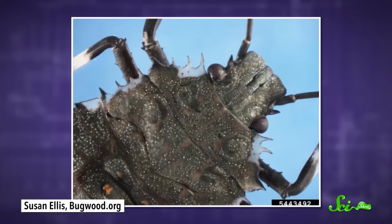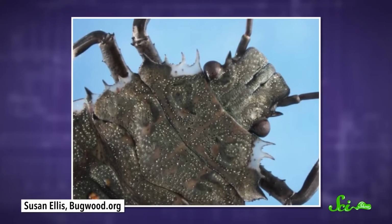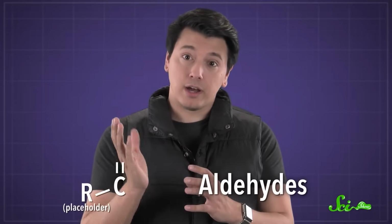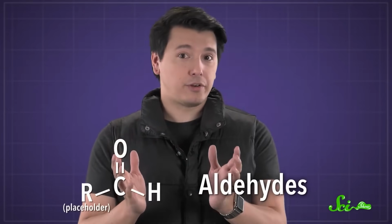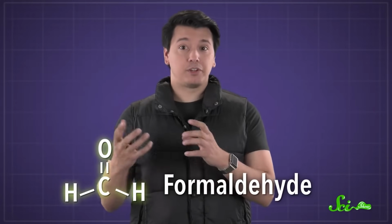The hardened shell of their broad bodies acts as a defensive armor, protecting them from predators and the elements. But their most recognizable defense is their unmistakable odor, something like a cross between cilantro and a skunk. The smell comes from a waxy liquid that contains aldehydes, compounds that have a central carbon atom, double bonded to an oxygen, and single bonded to a hydrogen. They also tend to be very smelly. A common one is formaldehyde, which is used for preserving tissues.